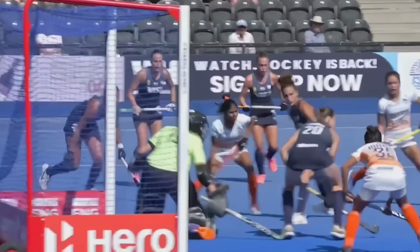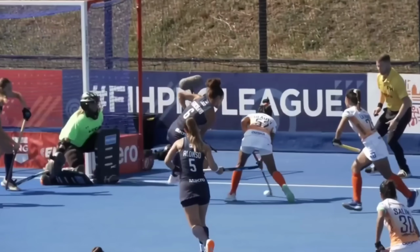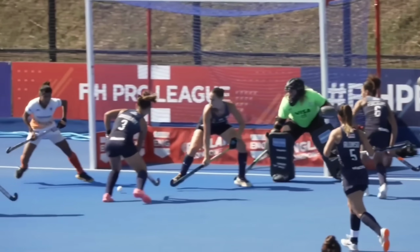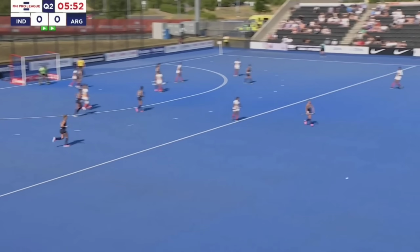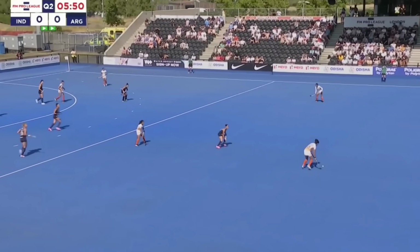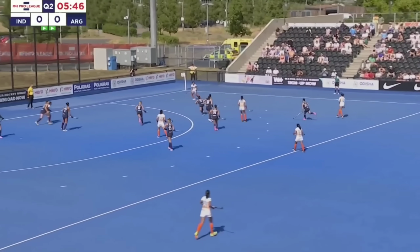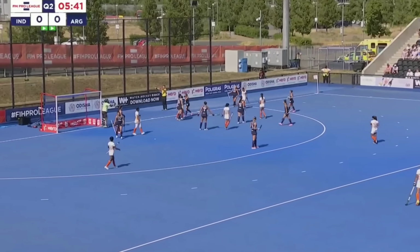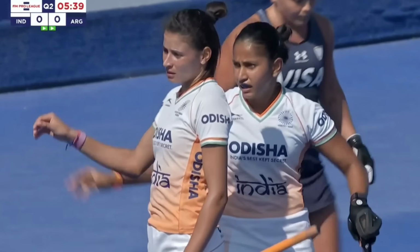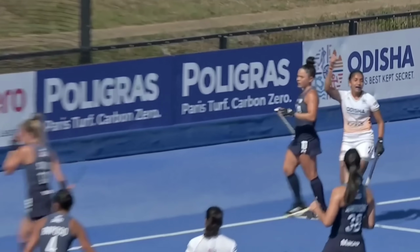It's so effective because it's so hard to stop. It falls kindly for India, and then I think there's a slight deflection. It's almost their super play, that hit to circle. It's so hard for a defender to trap when they're moving. And the Indian players are so good at jumping on any rebounds. A little bit of space down that right-hand side. And the foot from Granato gives India the first penalty corner of the contest with 5:38 remaining in the second quarter.